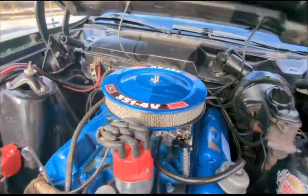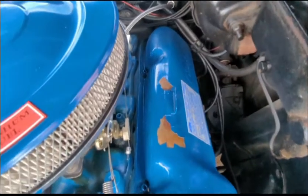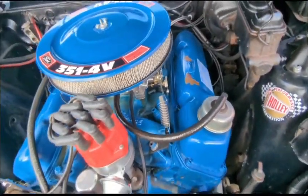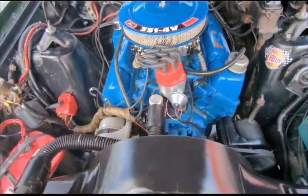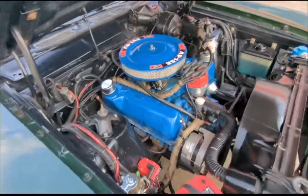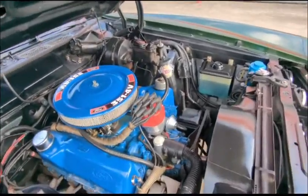Runs great. Now there is some chipping here on the valve cover. The paint job is coming off there. These engines get smacked with wrenches and they get little nicks in them, but that could be touched up, or you could replace these valve covers with some chromed ones. The engine bay is very clean. You can see it here, it speaks for itself.